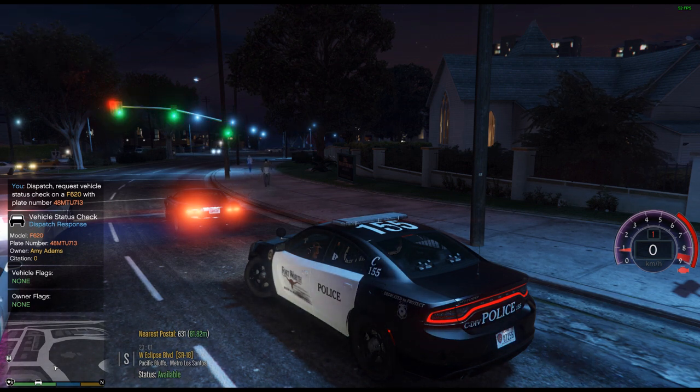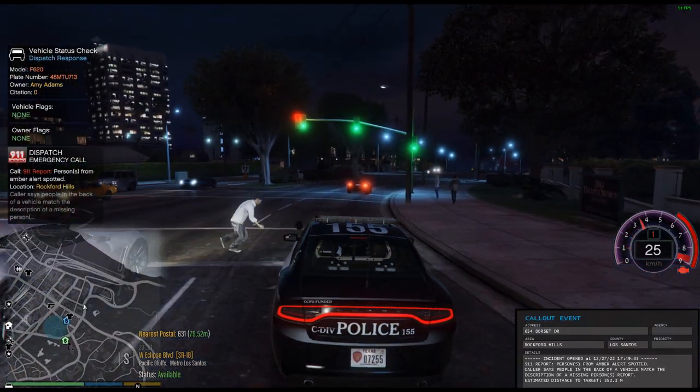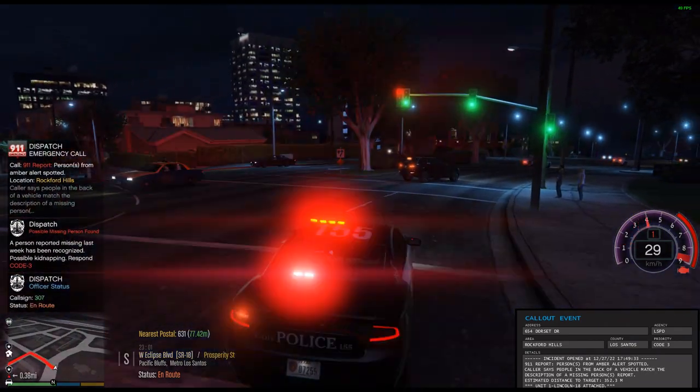License plate 48 Mary Tom Union 7, living down in Fort Worth. Target is 10. They have a person with a firearm, a 148 on Dorset Drive. Show me en route. 10-4-3-0-7.